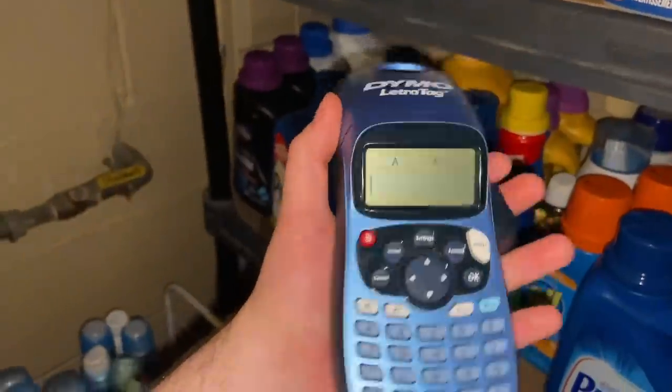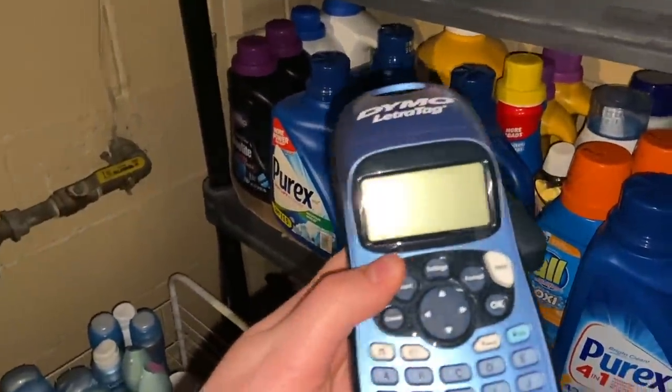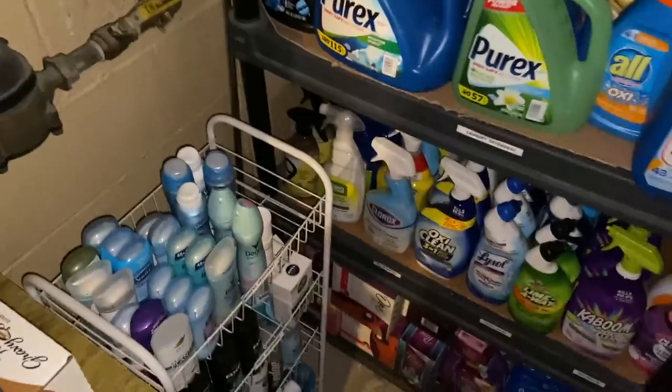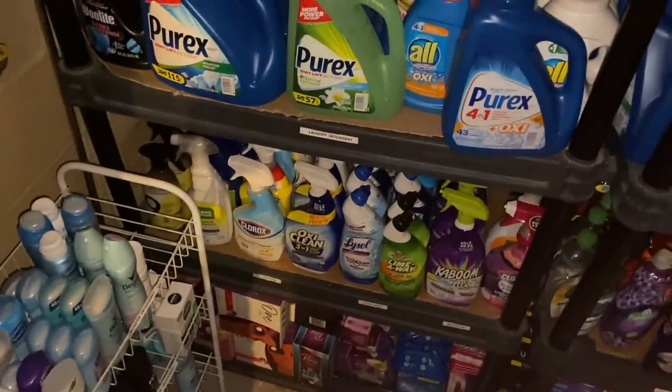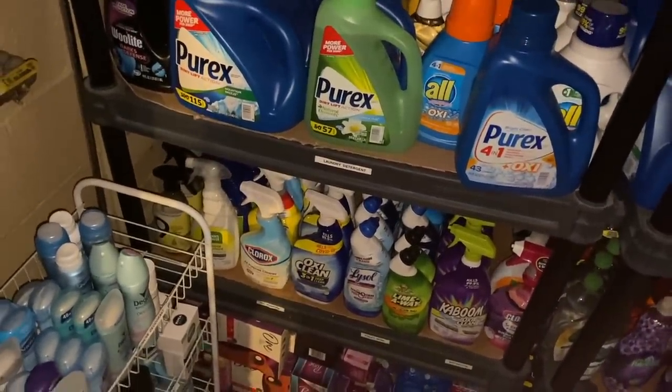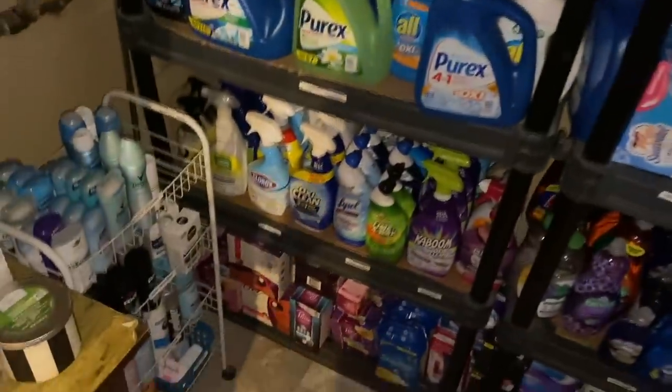It was actually relatively cheap. I got this at either Walmart or Target. I believe it was like $20-$25. And the refill tape is literally under $5. And it gets a lot of use out of it. So I utilize that for a lot of this stuff, so I could clearly label it so people could clearly find things. And it just makes a lot of sense.